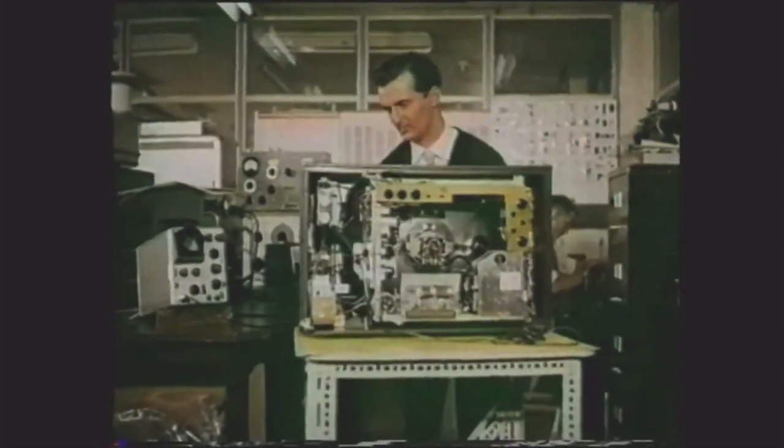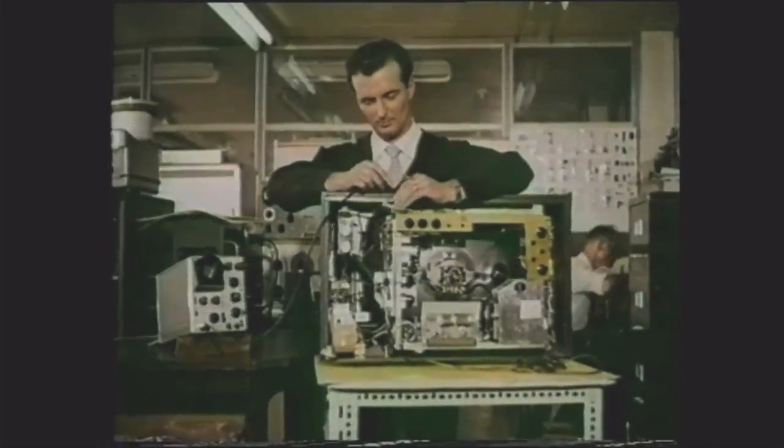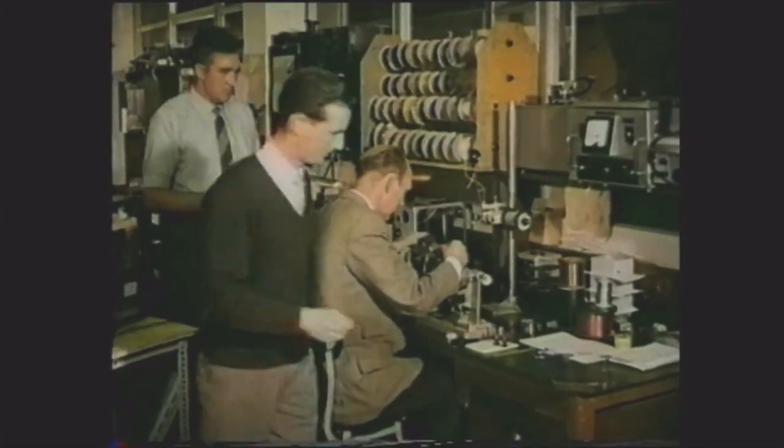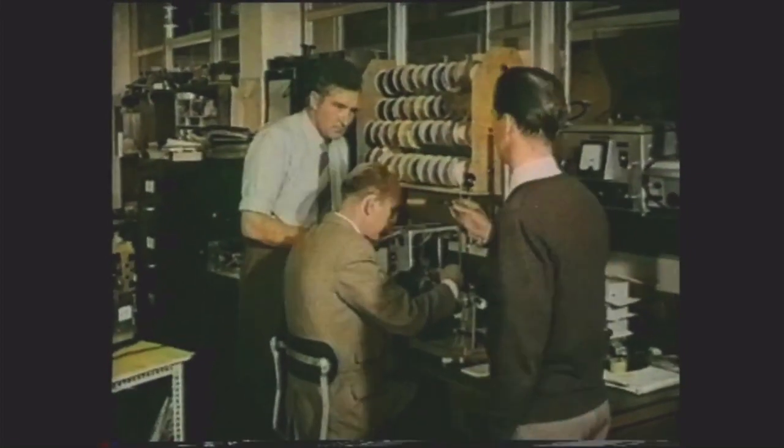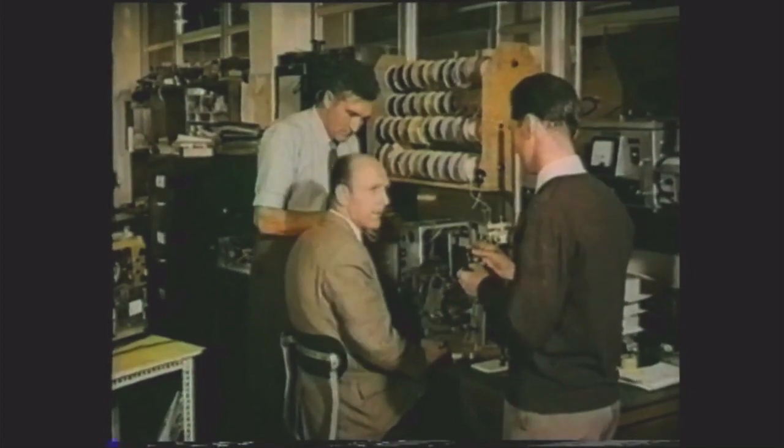In the research laboratories, the constant development of new ideas, designs and techniques has placed Bush and Murphy in the forefront of domestic receiver manufacturers, while continuation of this research will maintain and increase their technical lead in the future.